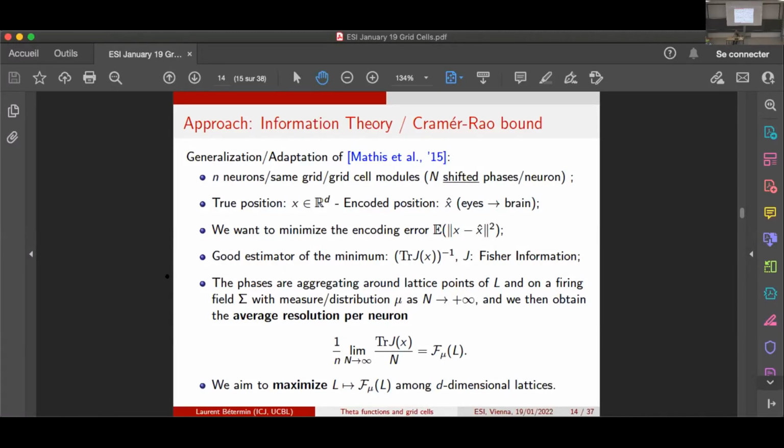I have to admit that I didn't know all these things before. What I will also do is aggregate the phases around each point. We have all these discrete shifted phases, but to make it a bit easier, I will aggregate everything on a certain compact set. I will take the empirical measure and take a limit, and at the end I will have a measure on the firing set sigma. So all these small balls that you saw were just some points, but here that will be a perfect ball. Don't worry, everything will be nice and easy. When I take the limit as n goes to infinity, I will get a functional of a lattice L. The important thing here is that I will consider only lattices.